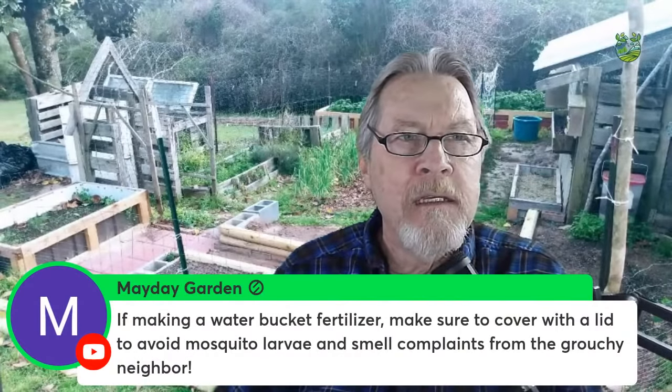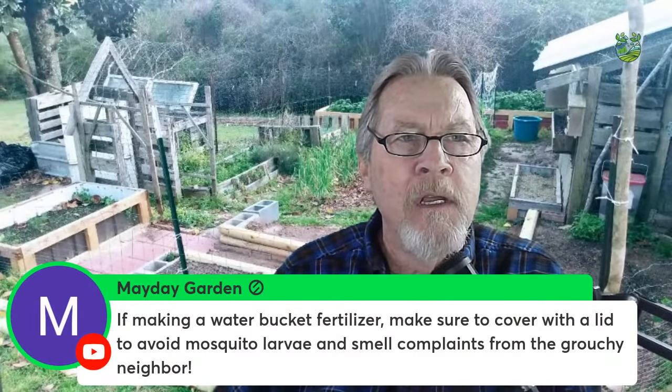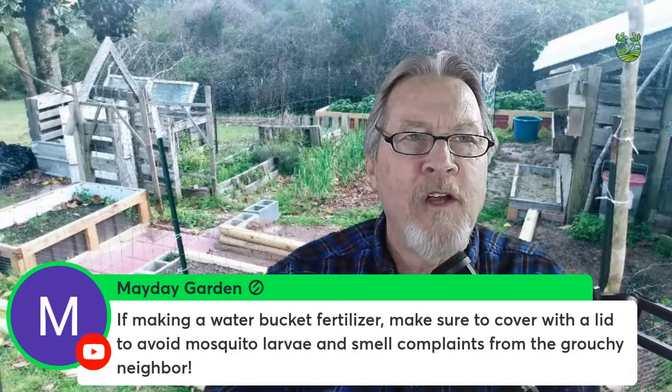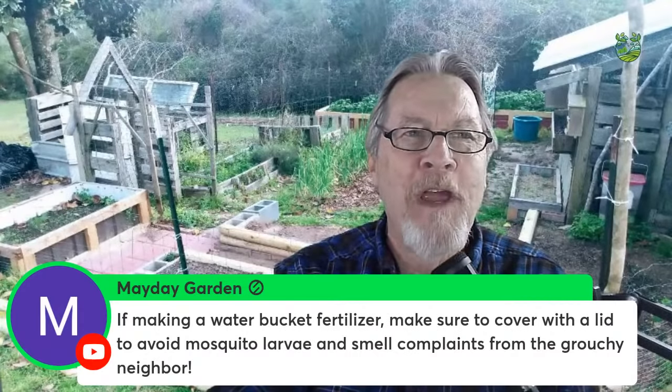Mayday Garden says, if making a water bucket fertilizer, make sure to cover with a lid to avoid mosquito larvae and smell complaints from the grouchy neighbor. It sounds like you may have had that happen to you. Yeah, especially anything like comfrey. When I make the comfrey tea or comfrey extract, it's in that bucket for about a month covered. You get anaerobic bacteria that break it down. The anaerobic bacteria don't need oxygen, which is why you can cover it. And it also makes it smell pretty bad.